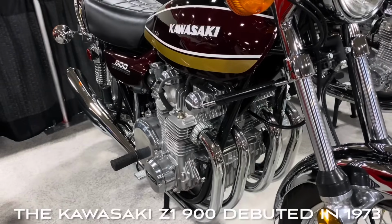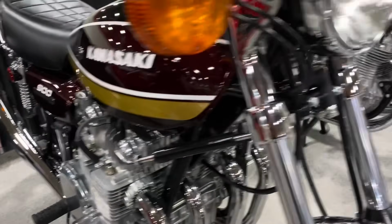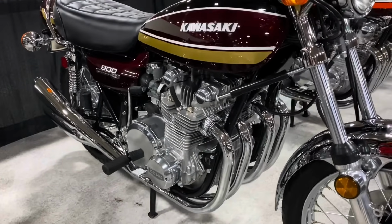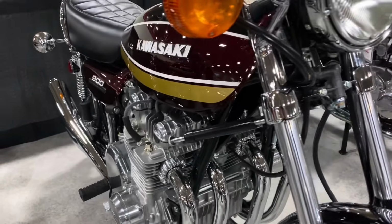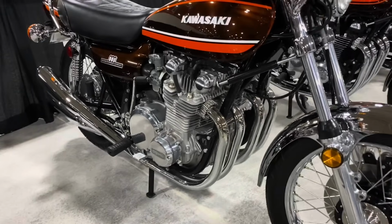When Mike does a restoration, he's a stickler. He uses all NOS parts, and that is what the high-end collectors want. There is a reproduction market out there. You can get a lot of stuff that looks original, isn't quite, that'll cost you less, but that's not what the high-end collectors want. There's 275s.